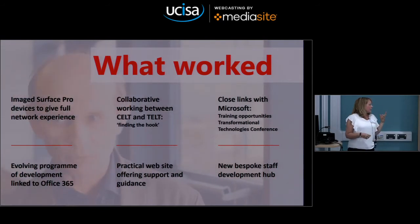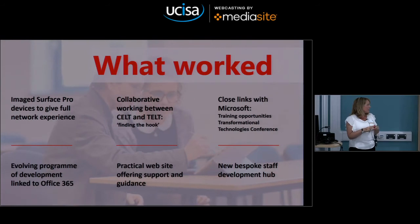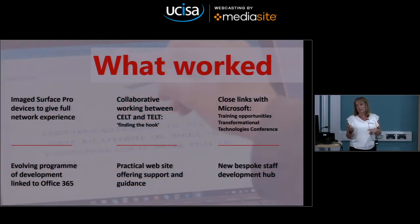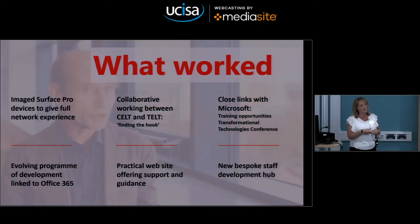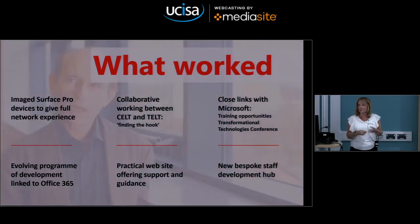But essentially we're talking about those 3 aspects combined together, but we've just picked out 6 key things that we thought worked really, really well, that have really made a difference. So as Colette was talking about the Surface Pro device, it's fully imaged. It's just like picking up your desktop PC, taking it home, taking it into a classroom. Rather than a standalone device, which we've kind of done in the past with things like iPads, it hasn't really worked.